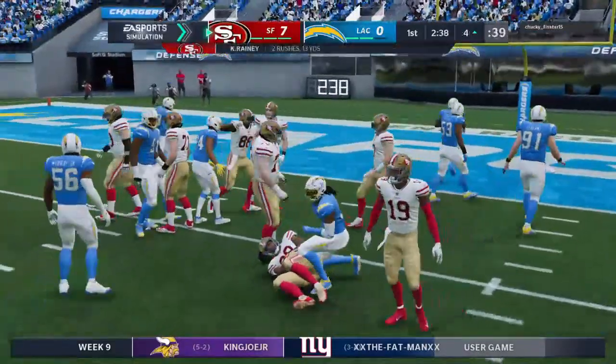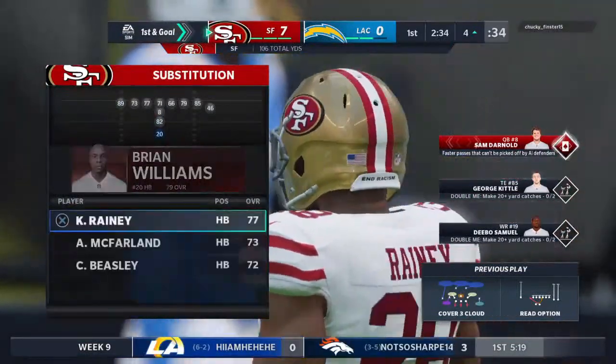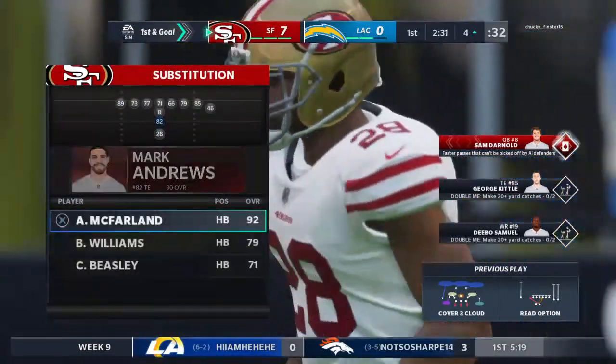Down inside the 5 to the 4. It's 1st and goal after they rip off a solid chunk of yardage in the ground game on a risky 4th down call.